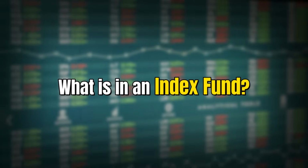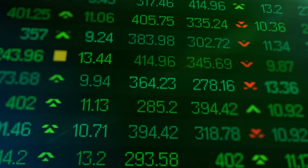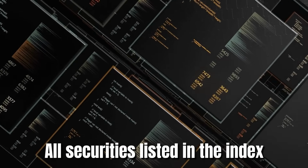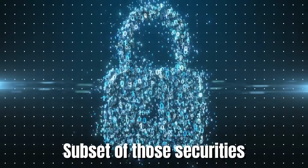What is in an index fund? Various strategies are employed by index funds to mirror a market index. One approach involves investing in all securities listed in the index, while another involves selecting a subset of those securities.